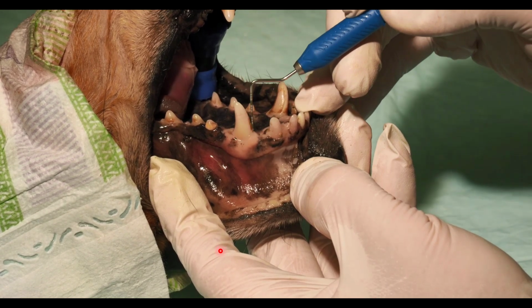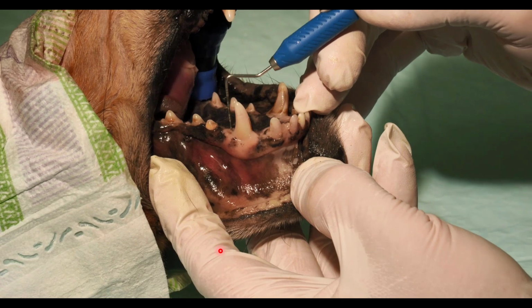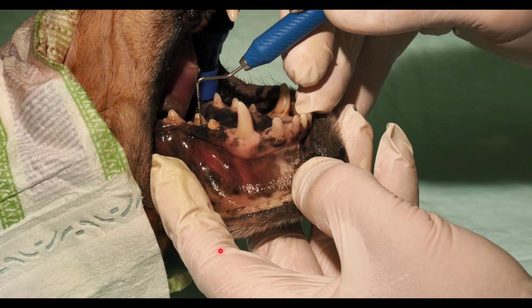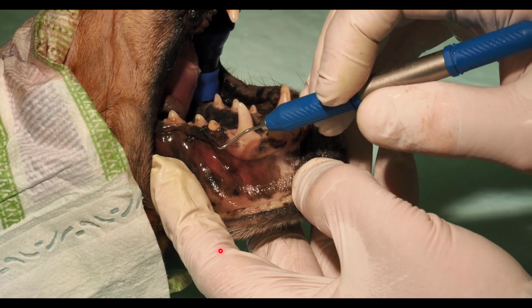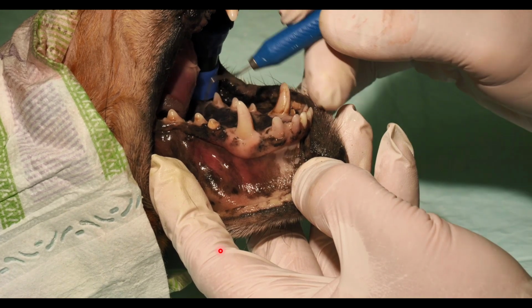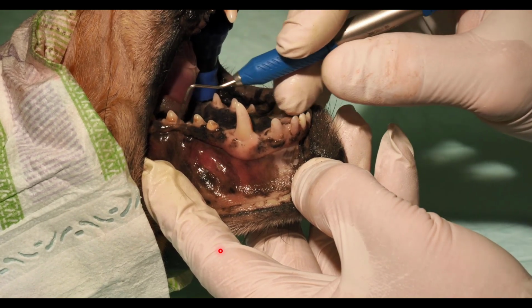So we would want to mark that on our dental chart, as we'll show you in a little bit, and then work around and around and around all these teeth. You also want to put your probe to the side and check for furcation exposure on all these teeth as you go all the way back.